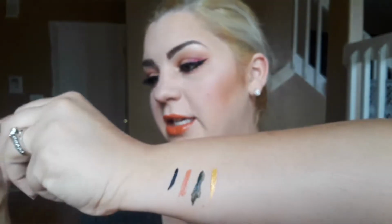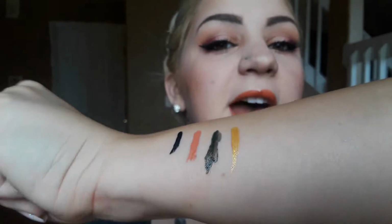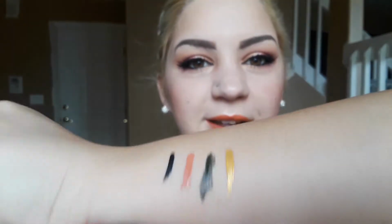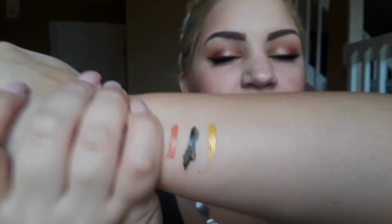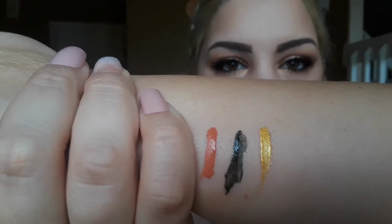This last one is called Gilded Wings, and that is the metallic. It is really yellow for me, in my opinion. It's really, really yellow, but I still like it. I would still totally wear it with eye looks. So there are the 3 colors that come in the collection. So that was all that I got from that collection.